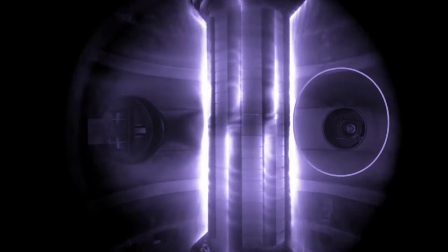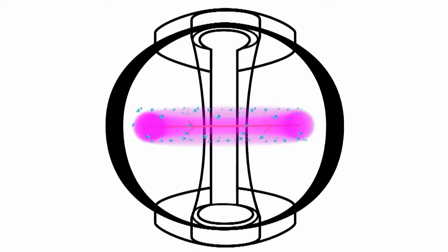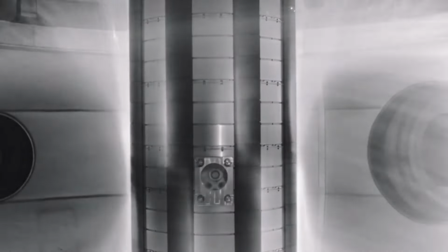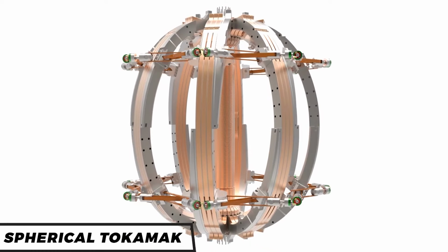A transformer's meager capacity to swiftly pump a current across plasma is inadequate for a commercial fusion reactor. Occasionally, the plasma current may unexpectedly fail, leading to disruptions, which are rapid losses of plasma confinement that can release magnetic forces strong enough to damage the reactor. The same issues plague even more contemporary designs, like this spherical tokamak.